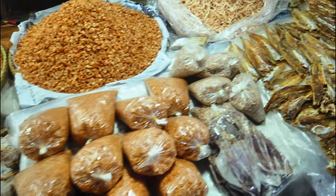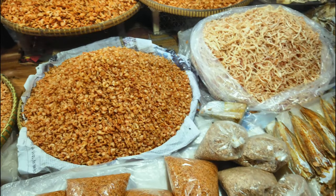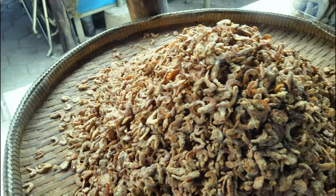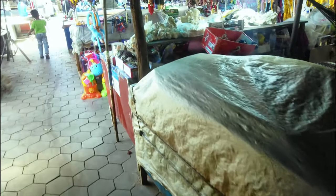Dried prawns, different varieties. I don't know how to do good dried prawn. Oh, this one here looks pretty funky. They're ancient ones. This part is closed down. It must be like a touristy kind of one.